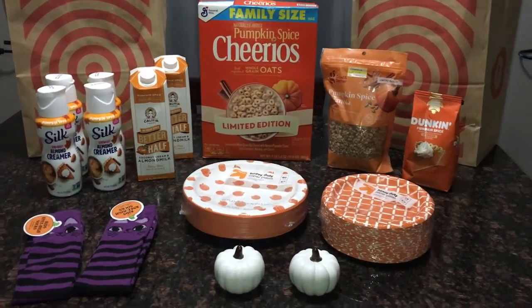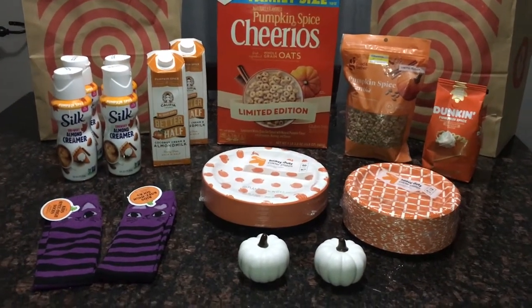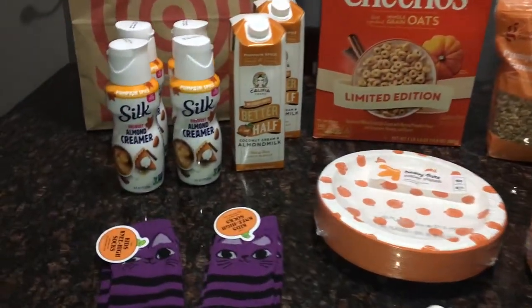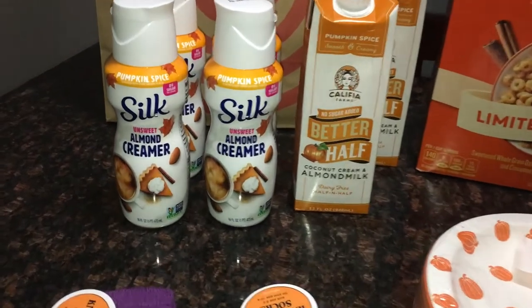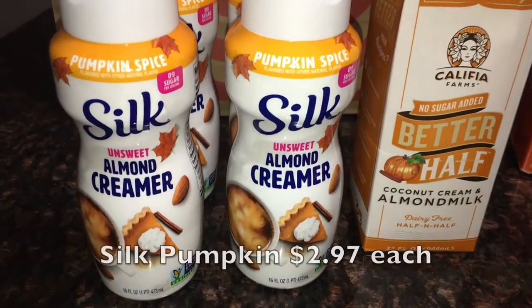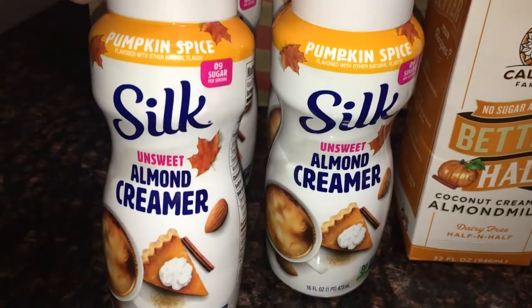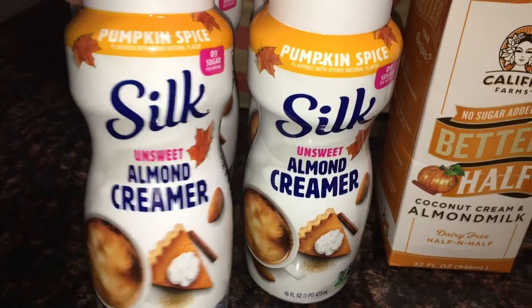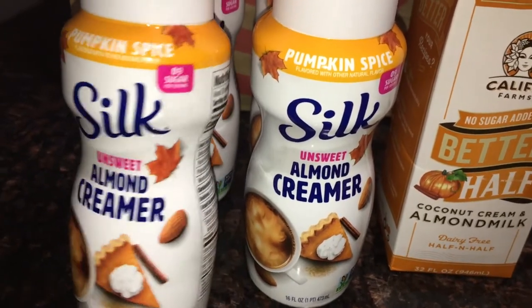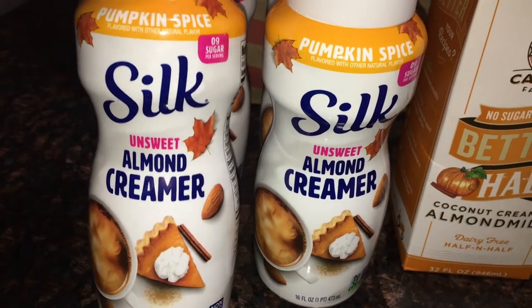So anyway, here are the few things. Like I said, not a ton of things, but I did take a bunch of pictures you'll see at the end. So I did get some of this silk pumpkin creamer. I was so excited. It actually is pumpkin spice. I saw Nicole Burgess, I know not to mention her again, but I love her. I watch her channel all the time. She mentioned how she's been doing the non-dairy keto lately, and she absolutely loved this. So I was so excited to find it in Target.